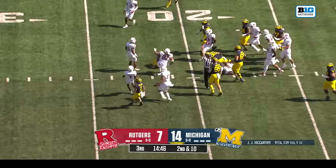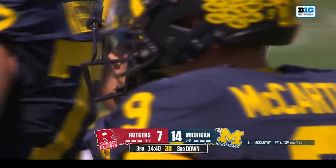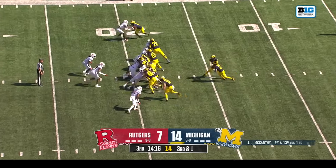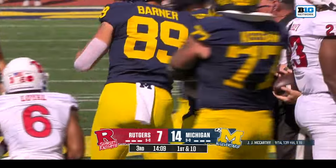Nice run for Corum. He'll be about a yard shy of the first down, picked up 9. And it's 3rd and 1. 11 carries, 45 yards for Corum. On 3rd and 1, Corum, first down and more, to the 27.